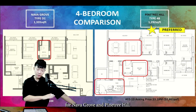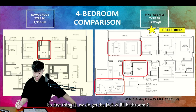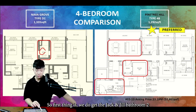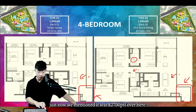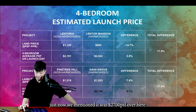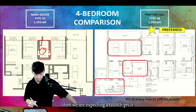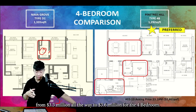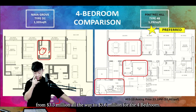Compare the 4-bedroom for Nava Grove and Pinetree Hill. There's a lot of difference. So first thing is we do get the Jack and Jill bathroom 2, as I mentioned over here. Based on the estimated PSF, just now we mentioned it was 2007 over here. If developer were to launch at 2526 PSF, then we are expecting a launch price from 3.3 all the way to $3.6 million for the 4-bedroom.